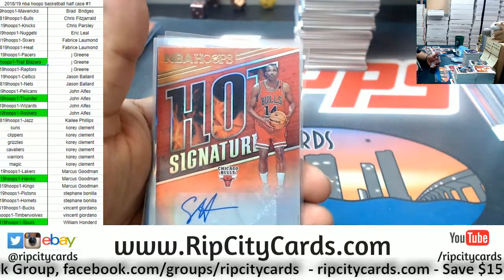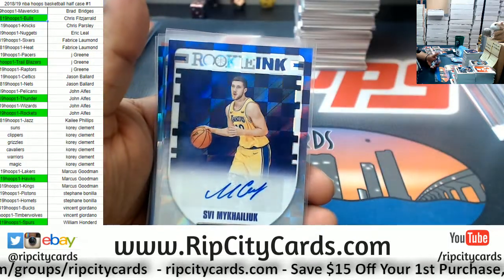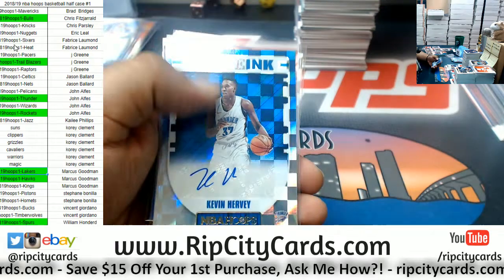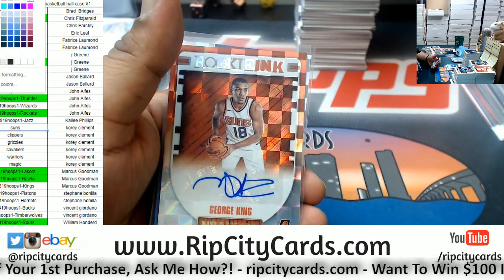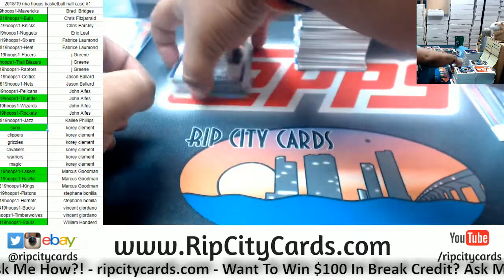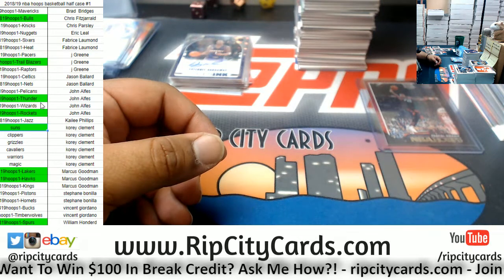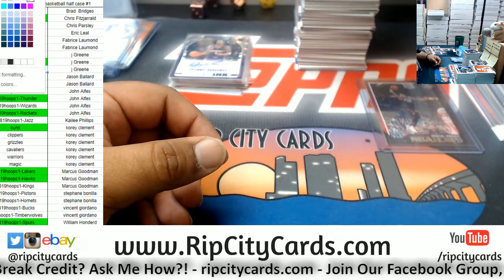Craig Hodges, Bulls. V. Mikhailuk, or however you pronounce that, for the Lakers. Get a hit. Kevin Hervey of the Thunder. Got them already. George King of the Suns. Anthony Hardaway of the Suns as well, right there. Boom. We did get a Pascal Siakam 101 for the Raptors. That's considered a hit since it is a 101. So let's get the Raptors off the screen if I haven't done so already. Oh, there they are, so let's take them off.